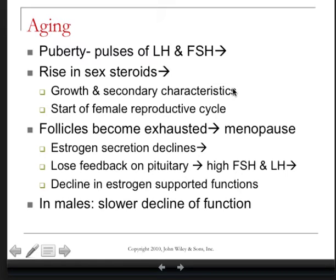In males, you see a slower decline of function, primarily because of the power of testosterone in this mix. Testosterone is a potent stimulator of anabolic activity. Increase in lean muscle mass and bone density are just two of the factors, in addition to erythropoiesis. But in males, just as in females, the primary sex hormone, which in this case is testosterone, does decline with age, and the result eventually is a diminishing of male secondary sex characteristics and a decline into senescence and ultimately death.